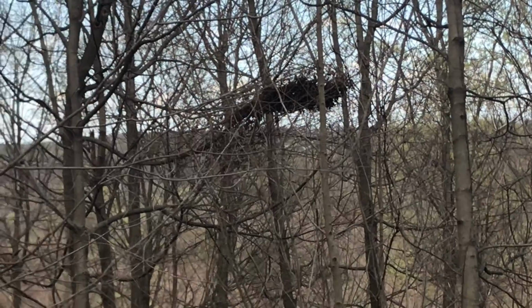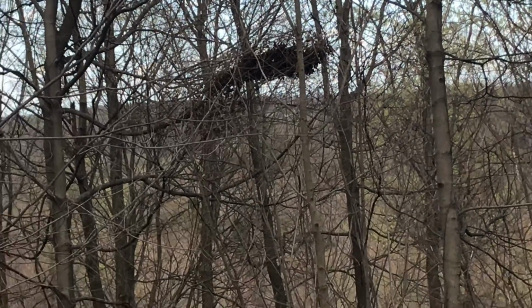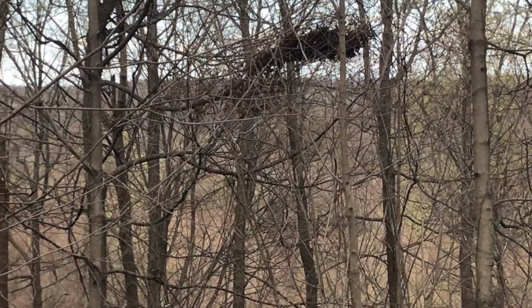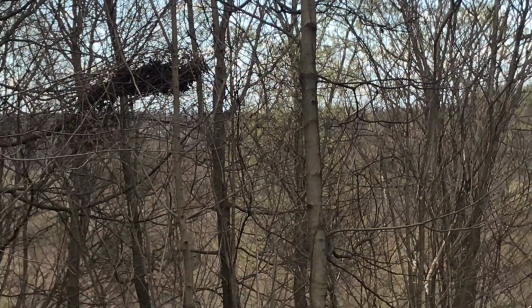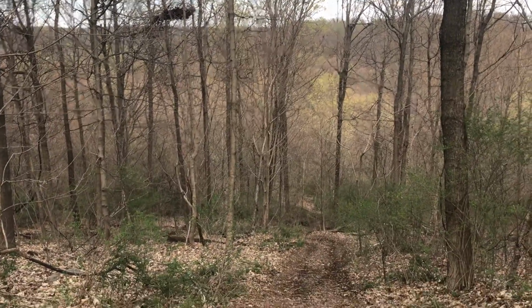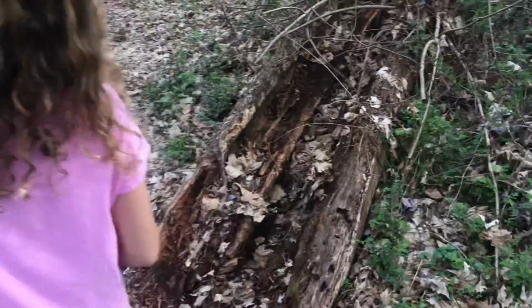Well, it's too small for an eagle's nest. Definitely. And what do eagles make their nests of? Leaves? Sticks. Sticks, yeah. That's right. There are eagles around here, though. Maybe we'll find one. I might have seen one last time we came here.